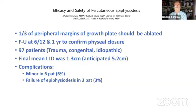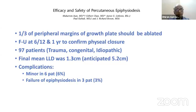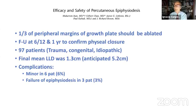In a review by the group of Bowen, they reported 97 patients doing percutaneous epiphysiodesis. They recommended taking away a third of the physis on every periphery. In that group with trauma, congenital, and idiopathic causes, they found that the final leg length discrepancy was 1.3 when the mean predicted was 5.2. They had very few complications, 6%. And again, 3% of the cases failed to close despite the percutaneous epiphysiodesis.